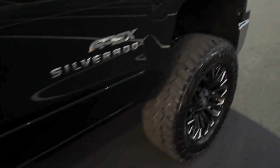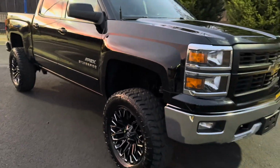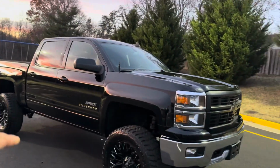Really nice truck. Runs and drives absolutely great. No rust. It's super clean. It's got a FabTech suspension lift kit system on it. I want to say it's like a 6-inch or 5.5, 6 inch. I got to be more specific, but look in the details. You'll find the whole description on it. Full turn left, full turn right.